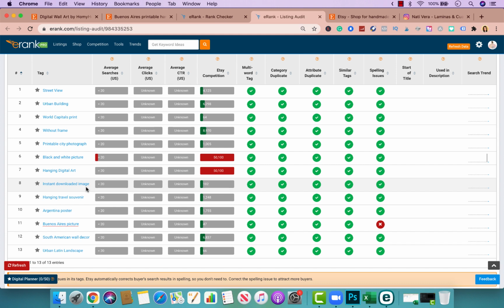So you want to make sure that you think like a shopper, and you want to really understand my ideal customer, if they were searching for this particular print, what type of keywords they would use. And then you brainstorm and you sit down and you come up with 10 to 15 keywords. And then after you come up with those keywords, you need to validate if there's some type of search with those keywords.